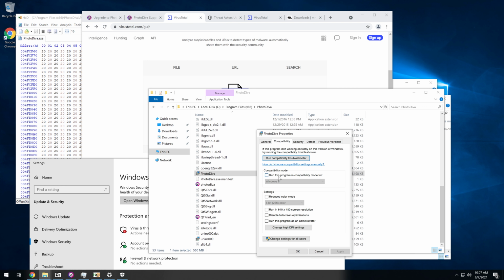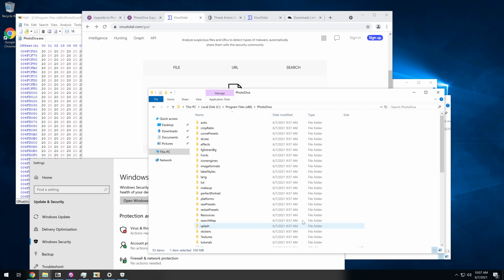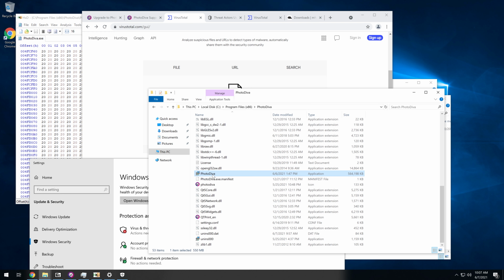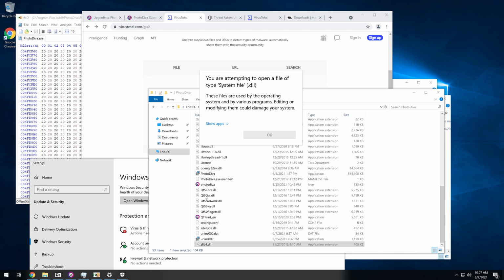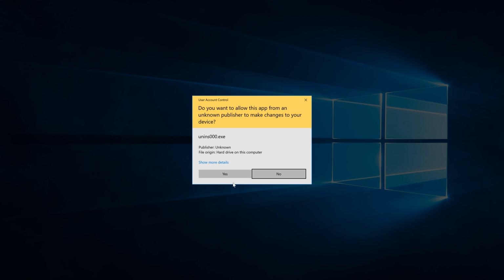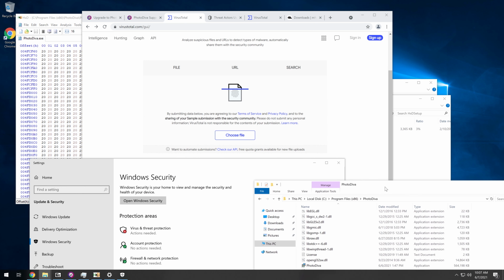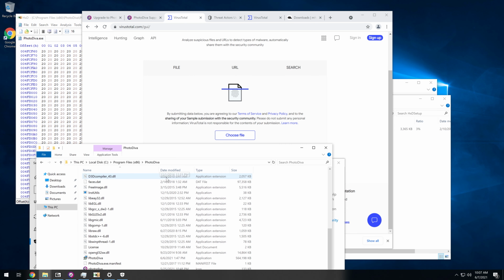So that's strange. Open Jill. This is all legitimate. And now let's see what the uninstaller does. I think this is still from the real software. Okay, it doesn't work, but there are no signs of maliciousness.